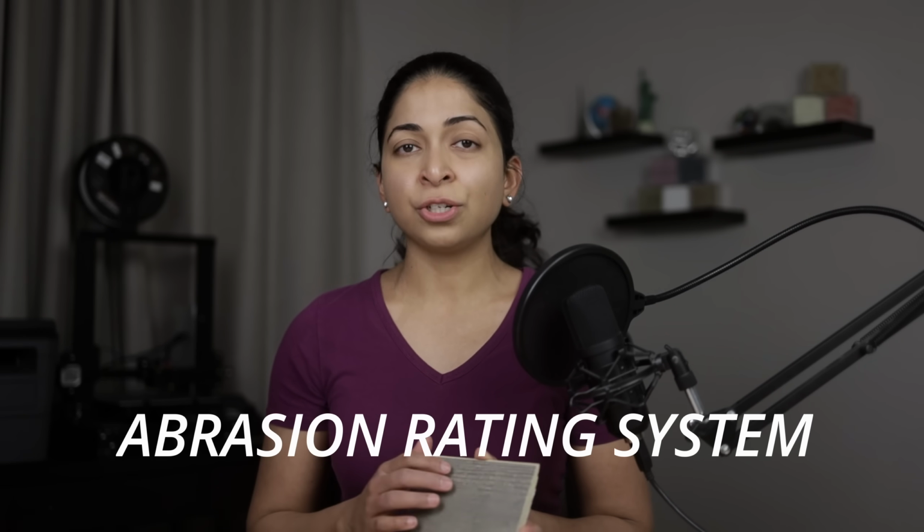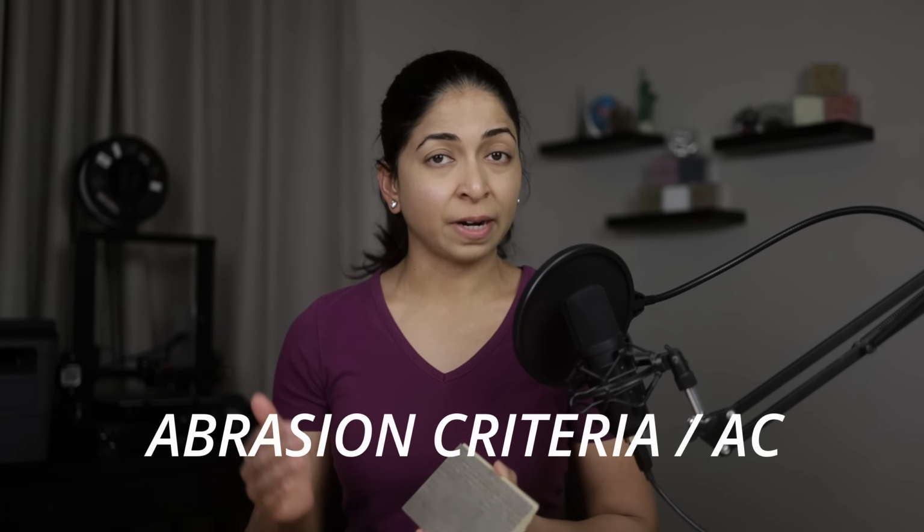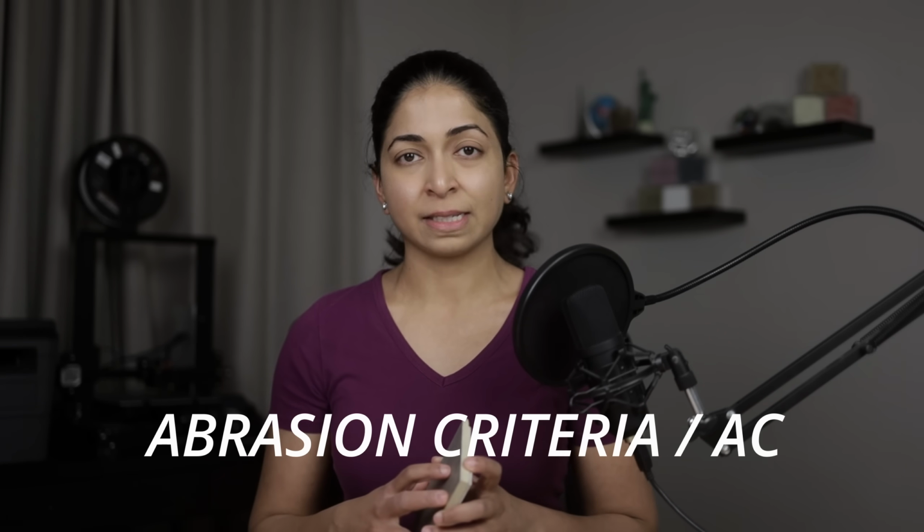The most popular laminate flooring brands are Pergo, which you can find at Home Depot, Shaw, Mohawk, Armstrong, and Target. Every laminate flooring product has a different level of durability and resistance to abrasion, impact, stains, and burns. To categorize them, producers developed an abrasion rating system with abrasion criteria or AC ratings.